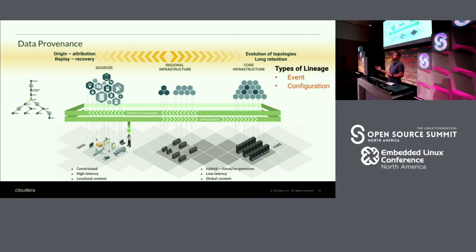So understanding the origin, the transformations, the path that your data takes, and all the metadata around that, the time that each operation occurred, who performed that operation, who changed the configuration around that operation, all of this is given to you in a very easily consumable format, both graphically and as data that you can analyze later, by the data provenance feature of the system.